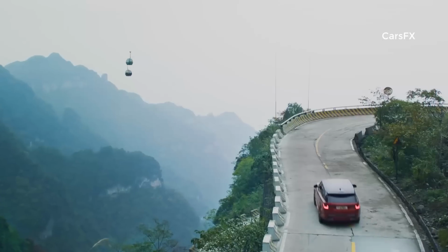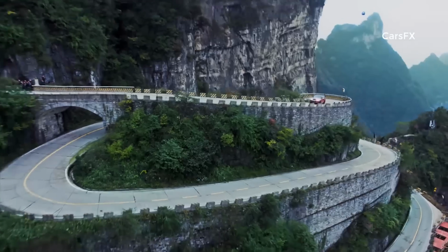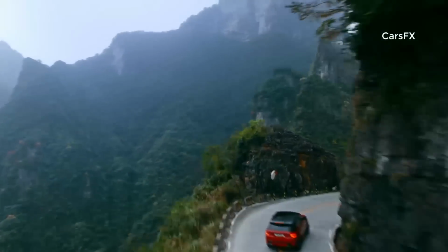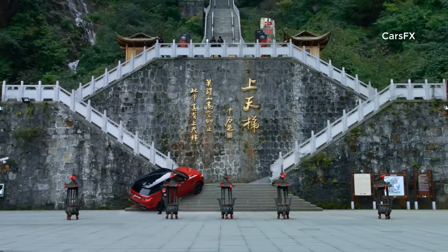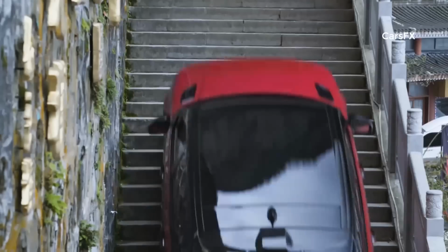Coming up the 99 bends, it's in its dynamic mode, it's in sport, and we're using the paddles on the steering wheel to change gear. When we then come to the steps area, we'll alter the terrain response settings and go into mud and ruts. We're using the optional off-road tyres, and that just gives us a little bit more sidewall protection on these sharp steps.